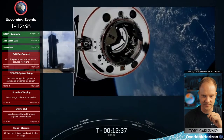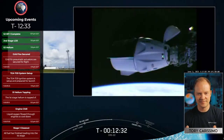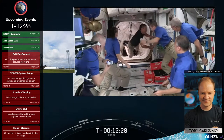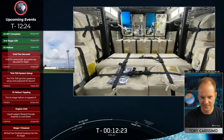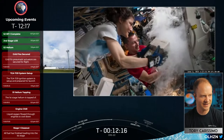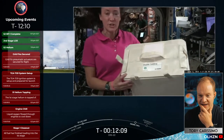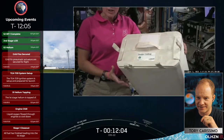Okay, so we're going to go to this view. They don't use the same. I have our streaming setup for NASA streams. When they have these offset windows like this, I can switch to this view to make one of the windows bigger, but they have a slightly different format for this broadcast than the crew Dragon missions, unfortunately. So I can't do that. I'll try to set that up for next time. I just have to hope that they do use the same format every time.